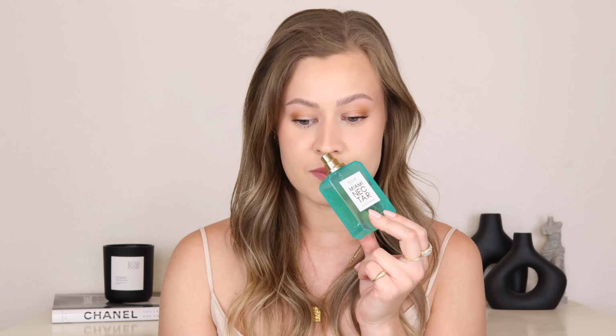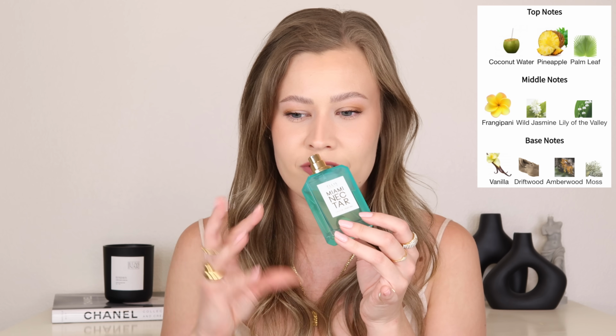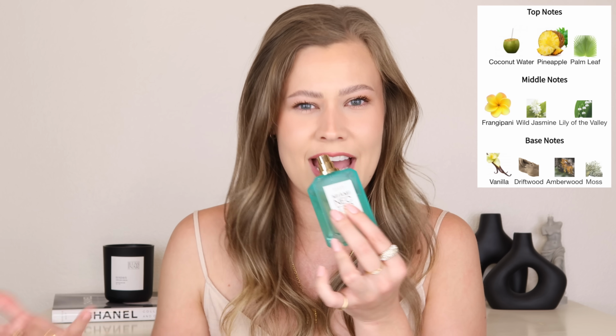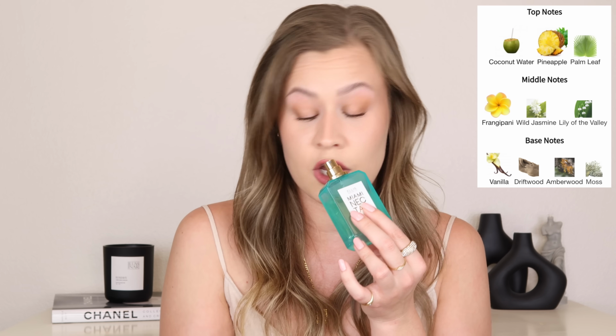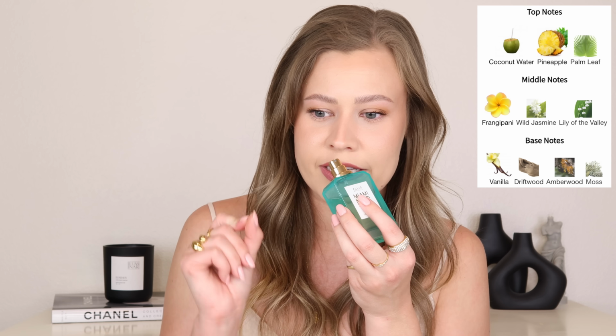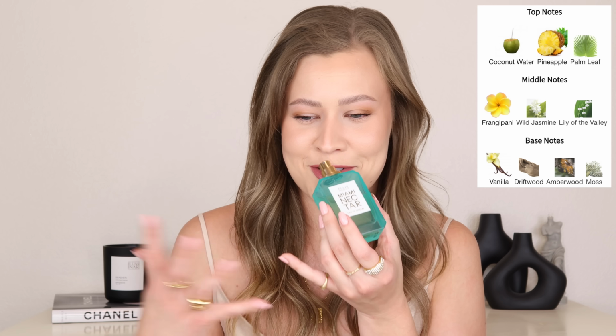This screams summer, juicy, fruity, tropical, like a pineapple coconut water blast. It's refreshing, it's sweet, and because it's coconut water, it has that refreshing quality. It's not dense and creamy like a coconut milk. There's a little bit of palm leaf bringing in a slight green touch, and I feel like it just adds to the scenery that you picture smelling this.